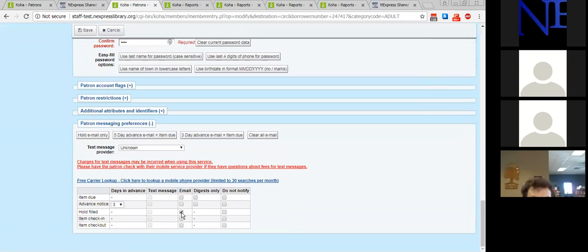By default, the only thing that we have set up to be turned on is hold filled emails. But with the last upgrade, we added these buttons to make it easy to set the item due in the advance notice and to give them those 3 days or 5 days advance.